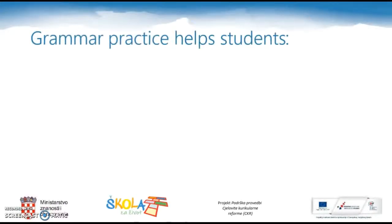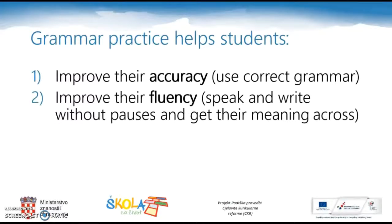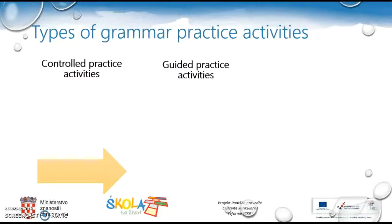How does grammar practice help students? According to Scott Thornbury, grammar practice helps students improve their accuracy, use correct grammar, improve their fluency, speak and write without pauses and get their meaning across, and reorganize their knowledge, integrate new knowledge into old, that is, engage in restructuring. Let's have a look at various grammar practice activities, which can generally be divided into three groups: controlled practice activities, guided practice activities, and free practice activities.